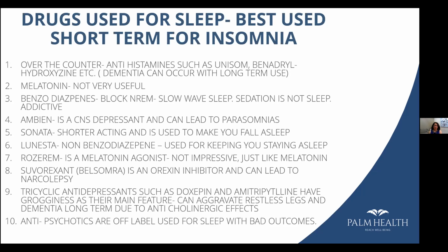Short-term, not a problem. Long-term, it has anticholinergic effects and so can lead to dementia. Melatonin in studies has not been found to be useful, but again, if it's useful for you, by all means use it. Benzodiazepines block NREM. So remember, NREM sleep is a deep restorative sleep, slow wave sleep.